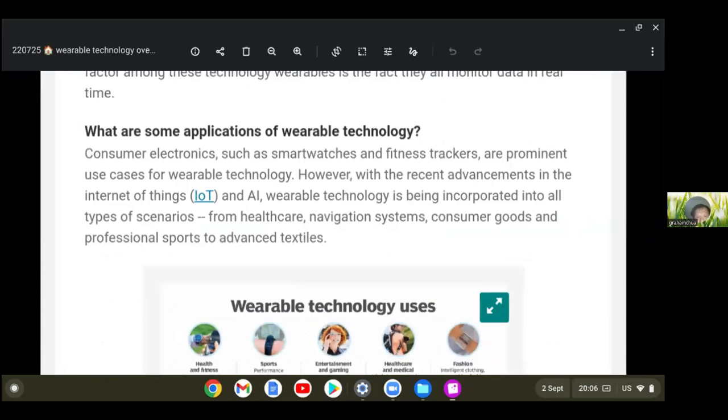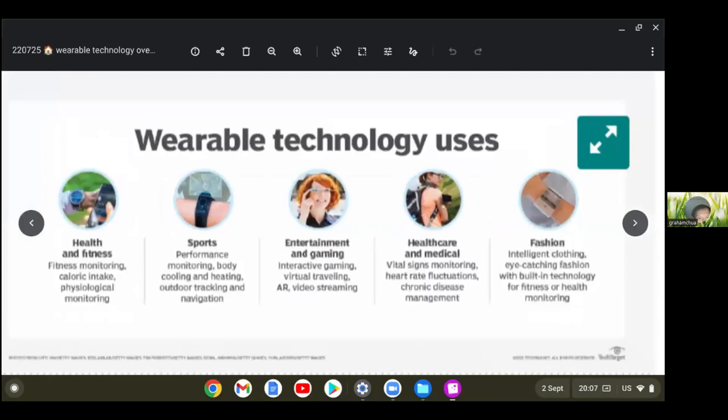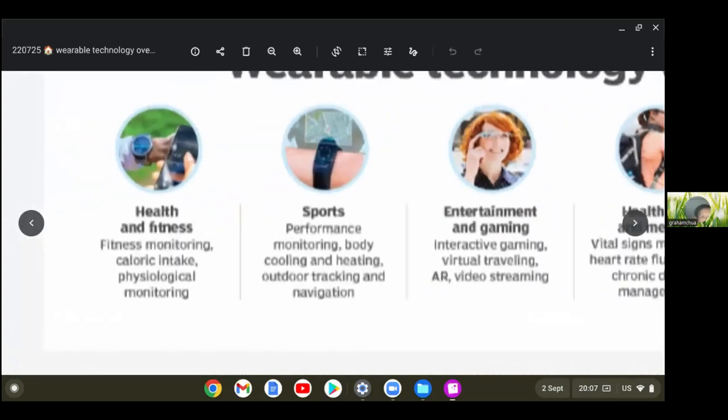Okay, so now let's look at this picture. In terms of area of application, one of the important areas is health and fitness.